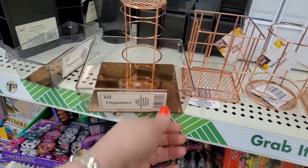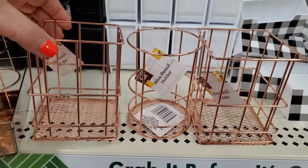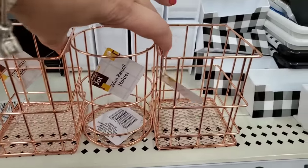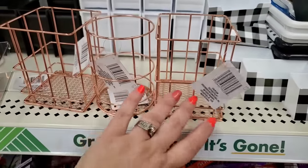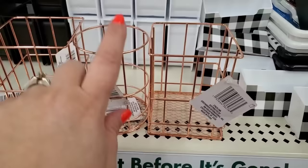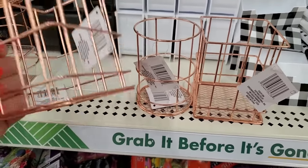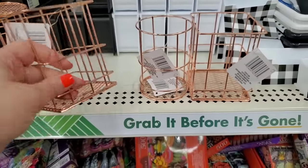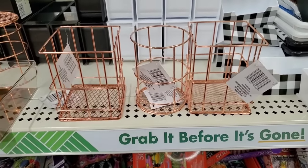These are really, really nice. If you have a lot of makeup, you can get several of these and even zip tie them. I think that they are really, really cool. Put your lip liners, eyeliners, different things in different ones. They're really substantial. They're heavier than they've ever made them before, and they feel really good in your hands. You can even do gift baskets in here.